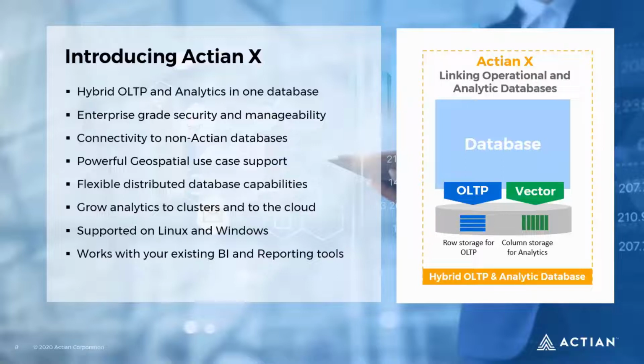We can grow analytics out of a single box into multiple machines. So when you outgrow a single box running Actian X, you can move the data using our HVR capability to another Actian X instance sitting close to it or far away, or into a dedicated analytics database like Actian Vector, which can run on an SMP or an MPP system on Hadoop locally, or even in the cloud as a managed service with Actian Avalanche, which I'll talk about in a second.